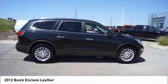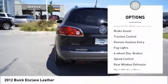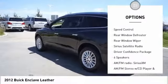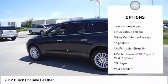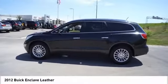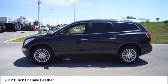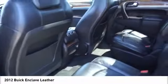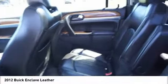Here are some of this vehicle's great options: electronic stability control, brake assist, traction control, remote keyless entry, fog lights, four-wheel disc brakes, speed control, rear window defroster, rear window wiper, Sirius satellite radio. Wouldn't you look great in this vehicle? Stop in today and see for yourself.